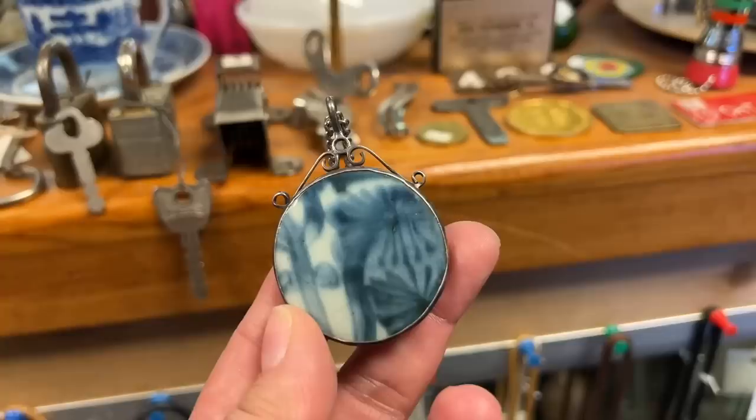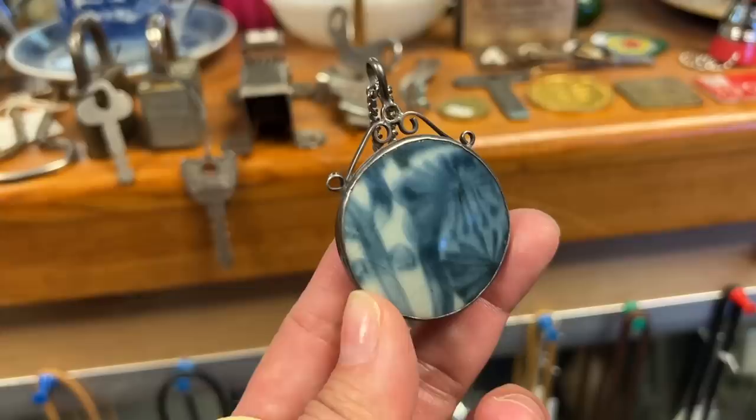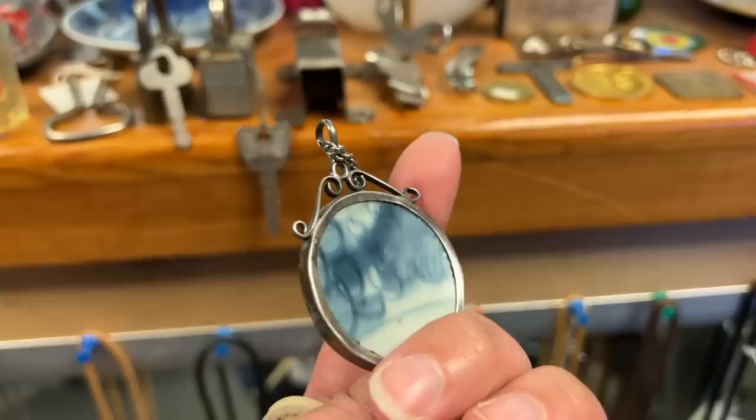This necklace is so beautiful too. I'm pretty sure that this is made from a broken piece of pottery, and they took the broken piece of pottery and turned it into a beautiful pendant necklace. I love this concept of repurposing something even after it's broken.